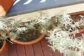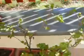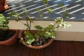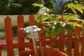There's one of my rokitniks, or sea buckthorns. I'm not getting much by way of fruit on them. Another peony. This is a rose, but it didn't flower. It's got lots of insect holes in the leaves. That's a gooseberry, and it didn't fruit, although it did manage to keep good foliage on it. Maybe I'll get some fruit next year. There's another peony. That doesn't have anything in it.